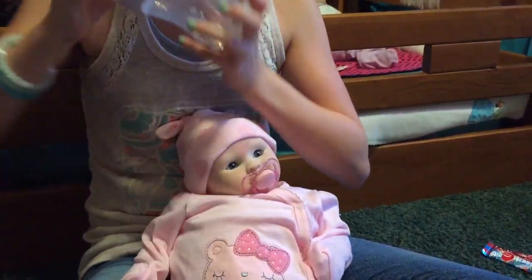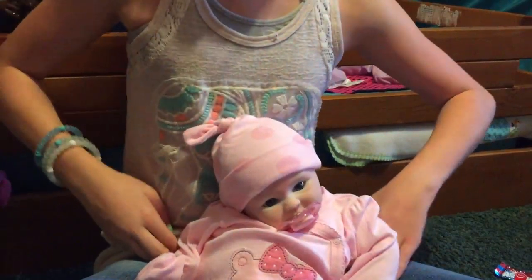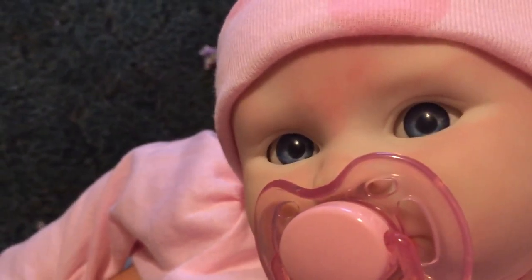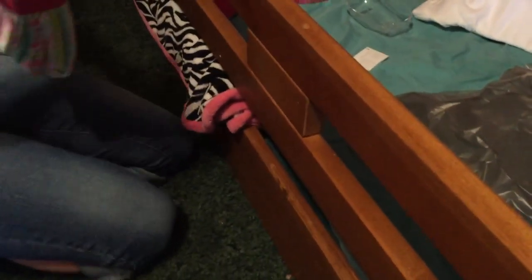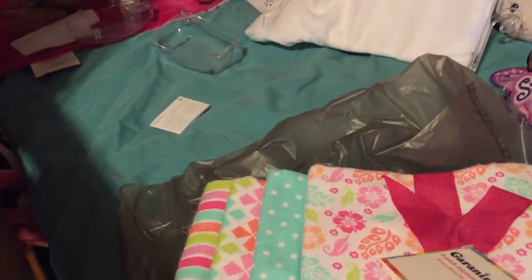So I said, hey, you want to hold her? Okay. What is her name? Her name is Avery, and I'm not sure what the middle name is. Oh, okay. Never mind. Why don't we lay her over there so she can... Sorry, guys. I'm being gentle with her. I know. She's just new.